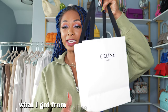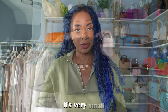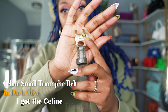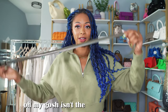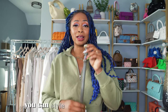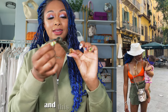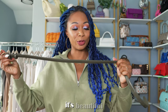What I got from Celine in Spain, Barcelona. It's very small. OMG, look at it. I got the Celine Triomphe belt, and this is in a smaller size. Oh my gosh, it's in the color khaki as well. This green is absolutely divine. It's a nice neutral. Y'all know I love green. You can style it so many different ways. I absolutely love this. And this is just really nice. I love the gold hardware. Oh, it's beautiful. I love it.